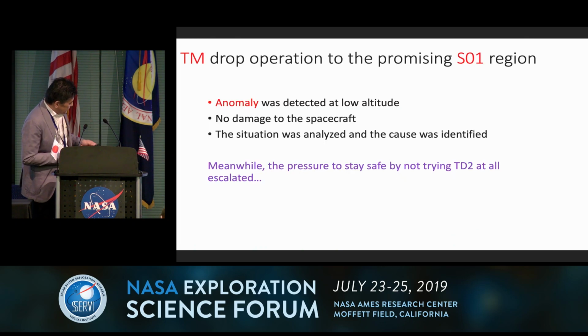But what happened is that decision naturally led the team to perform a dropping of the target marker into that promising area, which we call S01. But what happened is that there was an anomaly detected during this operation. So the operation was aborted. No damage to the spacecraft. Of course, that's why we let the operation abort. But anyway, no damage to the spacecraft. The situation was analyzed, and we know what happened.